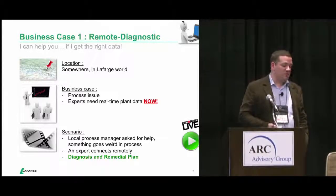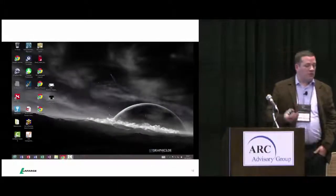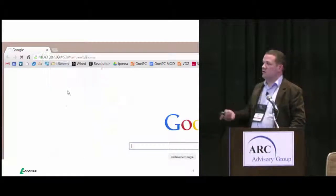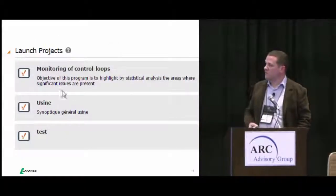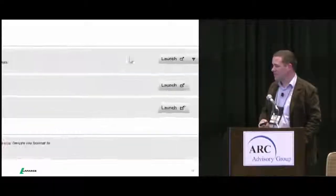So we can take a look at how it works. And as said previously, it starts always with a browser. So we'll get a small video. I apologize if I'm not completely synced. So the expert will just connect to the factory somewhere. And after a few moments, we'll get a list of the applications that are installed in that factory. So here, we have one for the HMI and one application that is monitoring of control loops, something pretty much standard that you know.